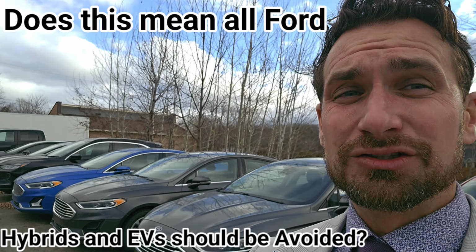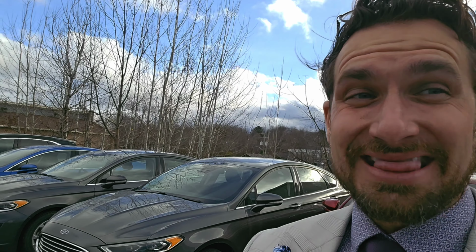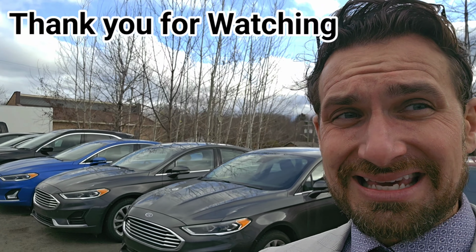So 2019 to 2022 Ford Fusions, you might be able to make thousands of dollars, even over $10,000, depending on your mileage, more than its actual trade-in value, because, well, Ford has a charging problem with these vehicles.